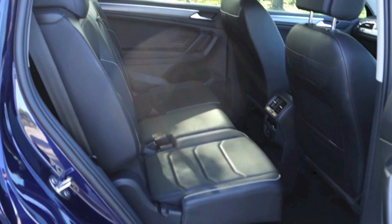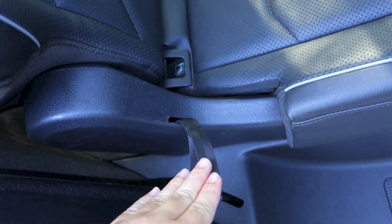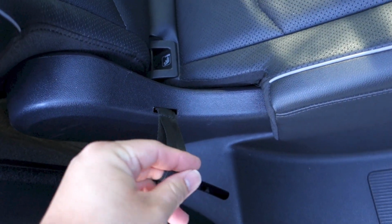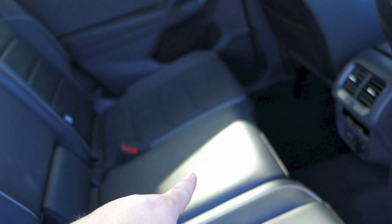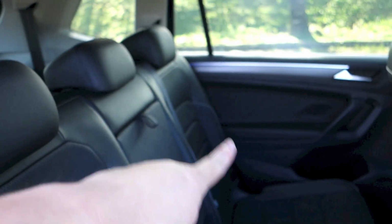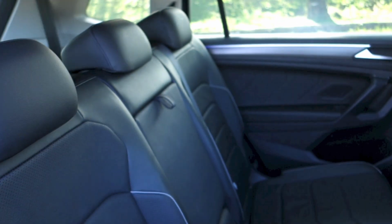Now for the middle row seats, you can adjust the angle of the seat back via this lever as well, or you can fold the seat backs down using this strap down here. You adjust the position of the middle row seats via the bar down here for this side, and the bar down there for the left side and the middle side. Same goes for the strap and the lever on that side. Those two adjust the left side and the middle side.